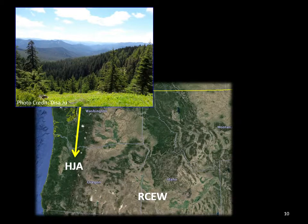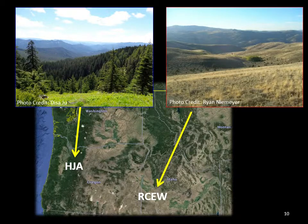In general, H.J. Andrews is mostly a mixed conifer site. You have cedars and Douglas fir, very wet because it's on the coastal range. And then Reynolds Creek is a semi-arid watershed. The pockets of aspen, which we'll be looking at, usually occur downslope of snow drifts.